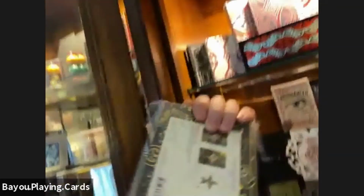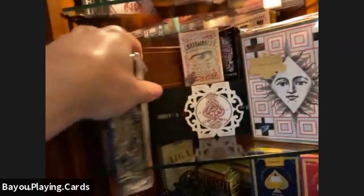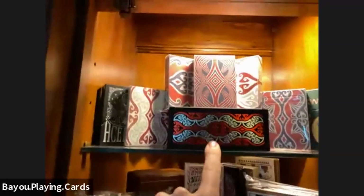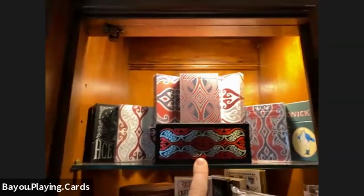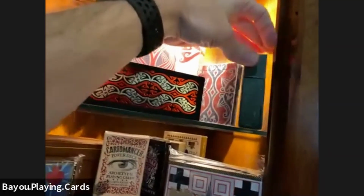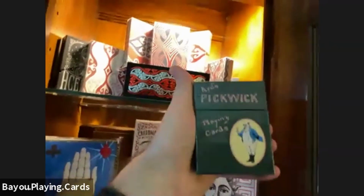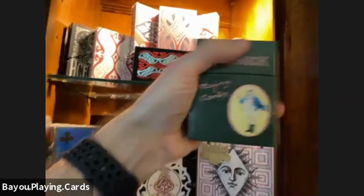These Christian Lacroix decks are kind of fun. It's a designer from Paris, right? Yeah. That's kind of how they look. Clothing designer, really artful. Montenzi, I think you all know Montenzi. This is his most recent, Hello Tiki version 3. This one's vintage, Pickwick. Liz knows about that.